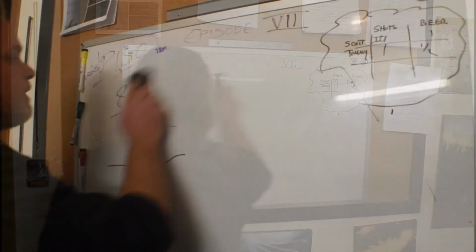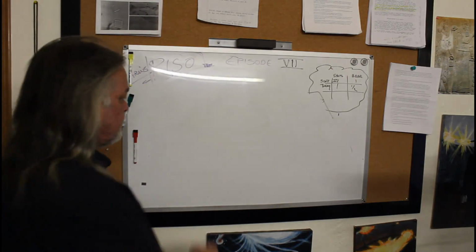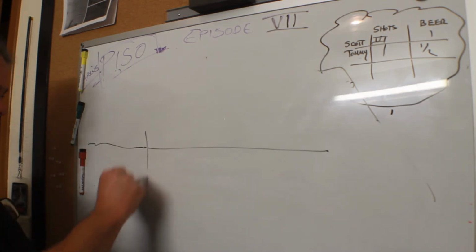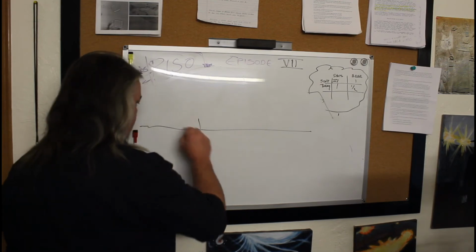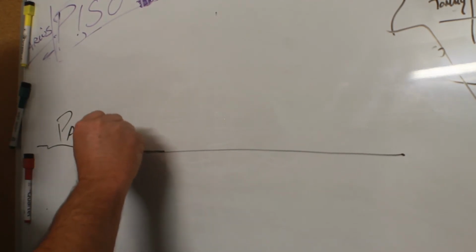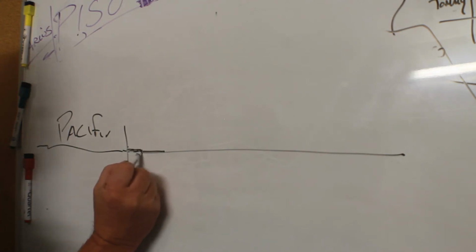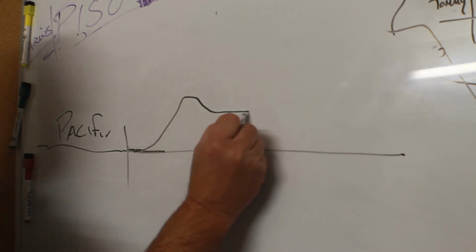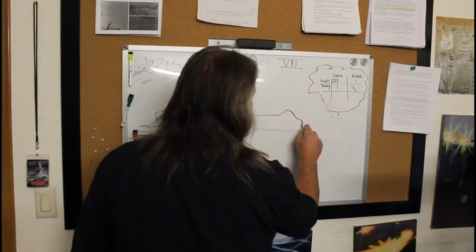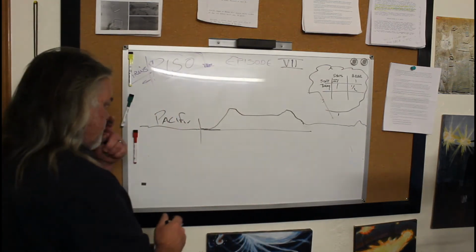Okay, so again, here's what we're talking about. We talked about the reversal. Okay, so here's sea level. Here's the ocean. Here's the break between land and water. Let's just call this the Pacific. And let's say that sea level, San Francisco is right about there. And then you got the Sierra Nevadas, the Colorado Plateau, the Rockies, and then it drops down through central United States, and then you got the Appalachians over here, and then the East Coast.